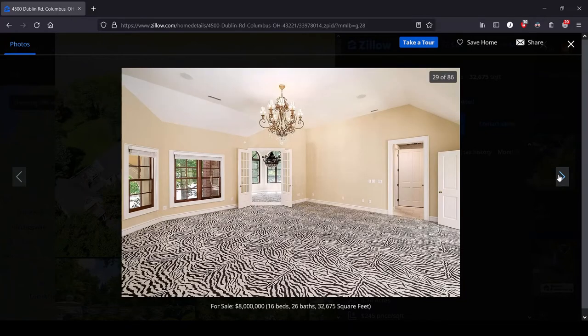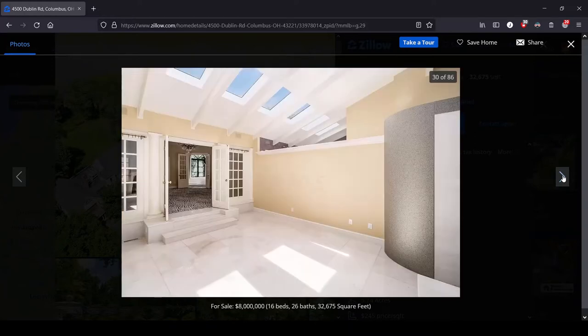No, there's more of it. Why would you do that? Why would you do a zebra print carpet? I'm going to scream. Oh, God, I can still see it. I can still see it there.